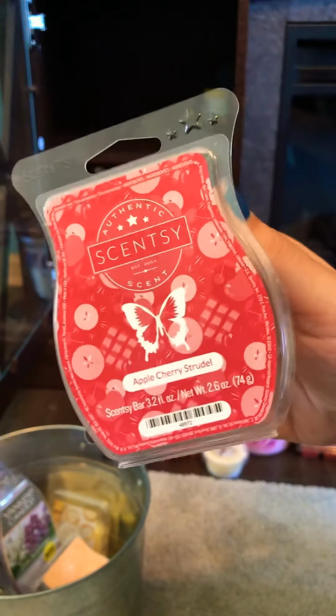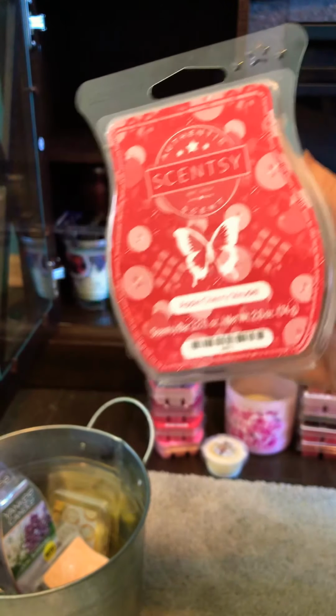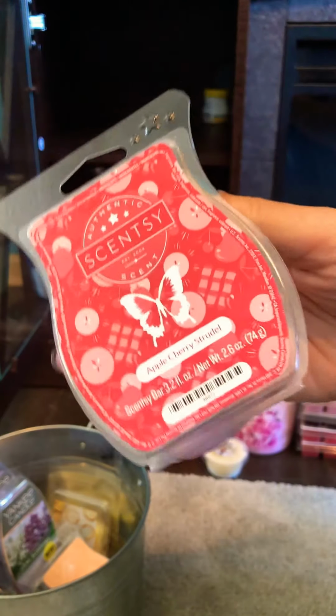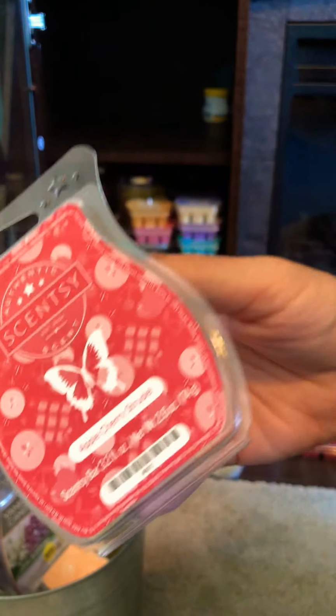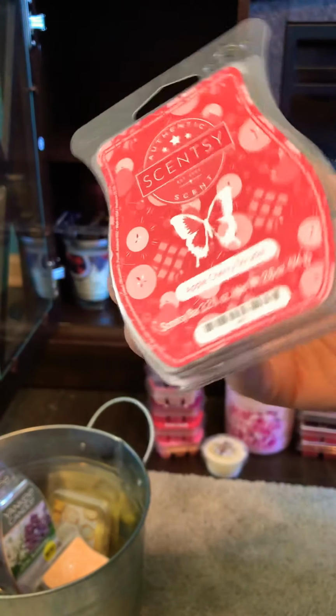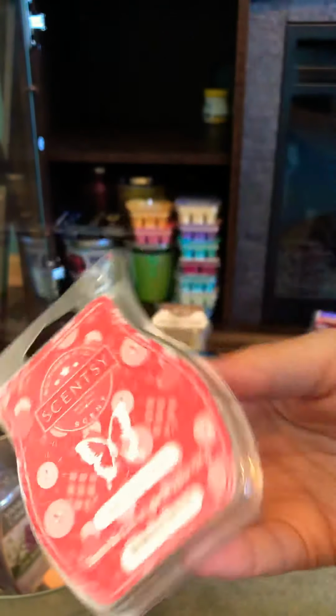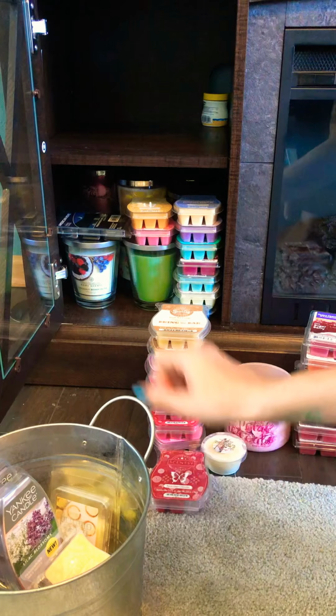I just wish that this had more power behind it. It's definitely a shorter-lived Scentsy scent, which isn't typical for me. Typically I get a lot of time out of my Scentsys. This one's a little bit short-lived, but God, it's so good. And this is in my Scentsy Club and I will never take it out because it is that delicious.